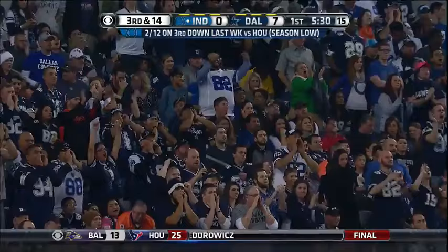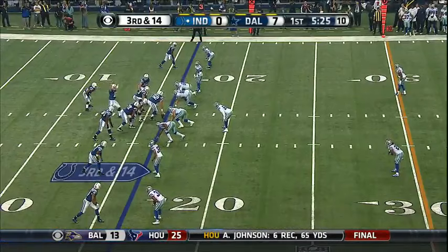The Cowboys have struggled this year at home, 3-4 at home, but this crowd is very lively at the start of this one.